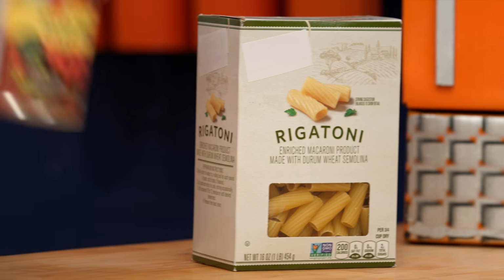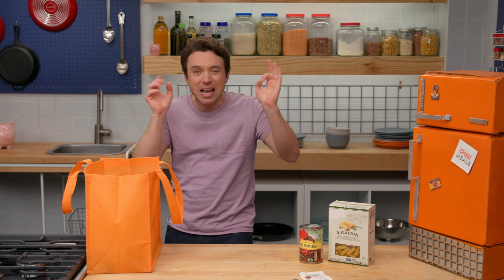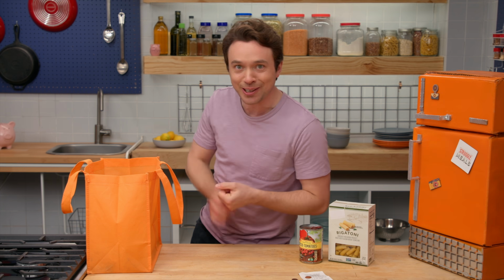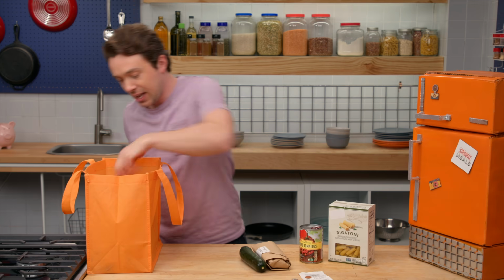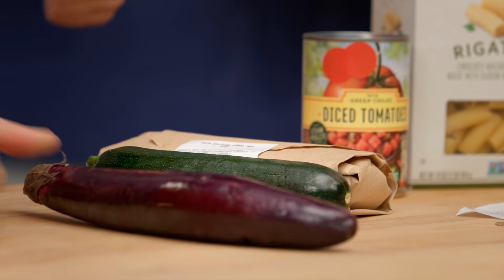I got some tomatoes with green chilies, knowing that I may not have any access to salt and pepper and certainly no spices. I figured, let me buy a can of tomatoes that has a little oomph. Then I went to the meat counter. I got some bacon. I want to saute some vegetables, which I got. One zucchini and an extremely long Chinese eggplant. These are some of the most affordable and hearty things I could find in the produce aisle.